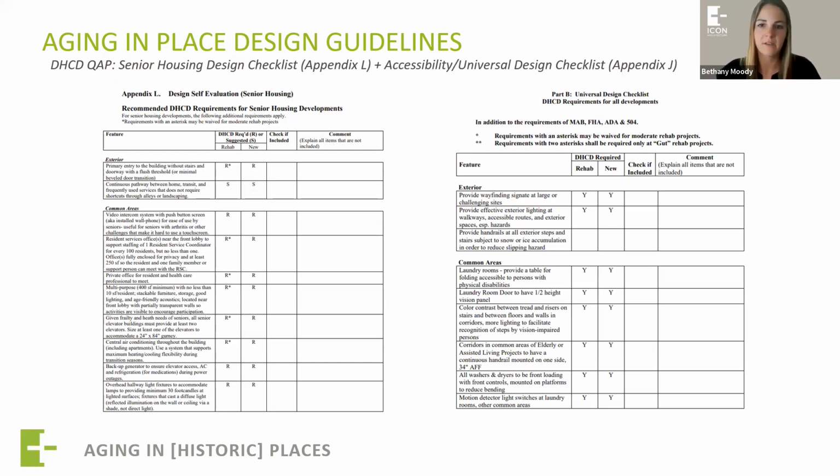And our goal here is to really demonstrate that we are trying to incorporate universal design features to improve function in the widest range possible for residents and to allow them to really age in place in their homes. And each checklist then breaks down features for exterior, common areas. We have units, baths and kitchens, and the technology.